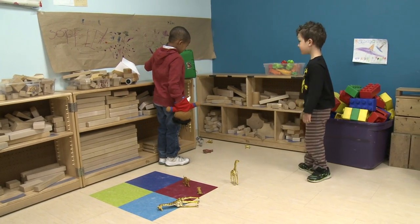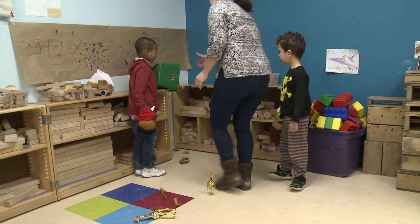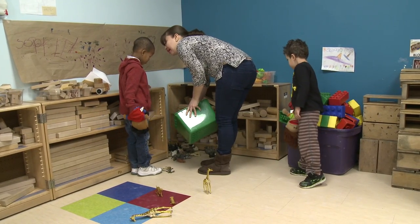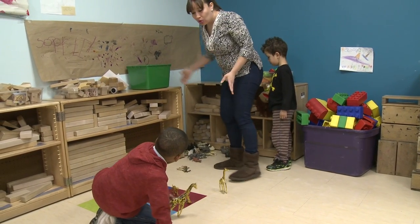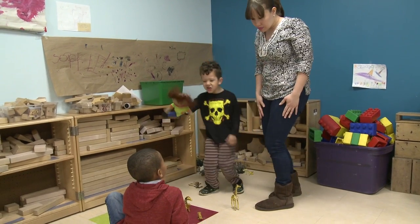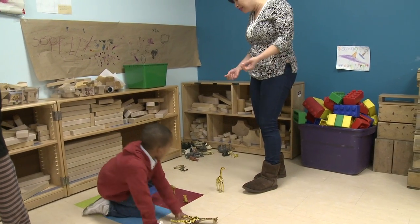Please pick up the animals, go like that. Mason, if you knock them over like this, you knock them over like that, they can break. Remember when one of the animals lost his legs, we were too rough with them? We have to treat our toys with gentleness, okay? Remember? Right, we were crashing them, and then he broke his leg.